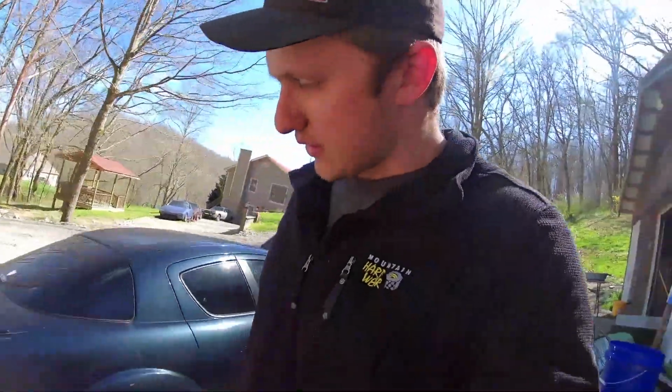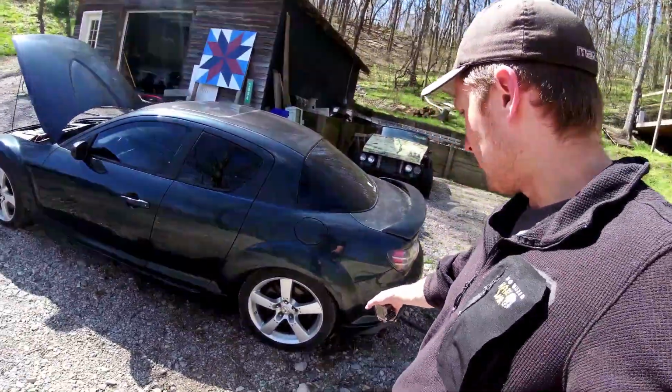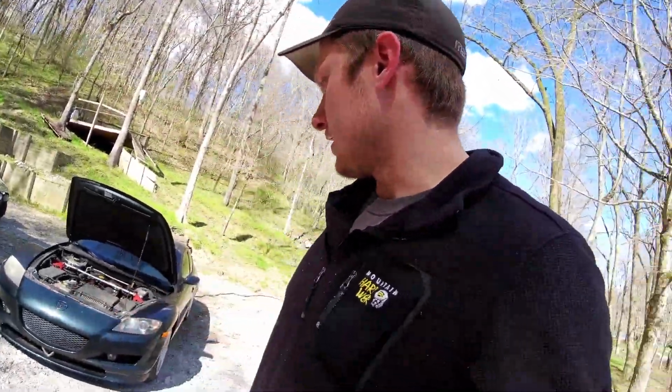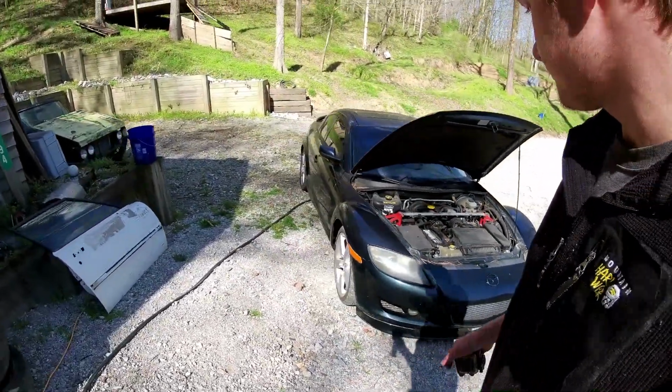It does look okay. Definitely left side rear was the tire that was low. Both my touring spats are still on. That's key. If we're going to rally it, we've got to test it before we paint it, right? Front lip, probably a little low for rally, but we'll have to be careful with it.